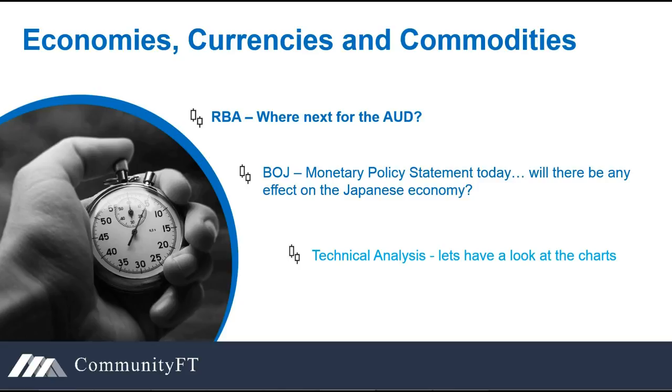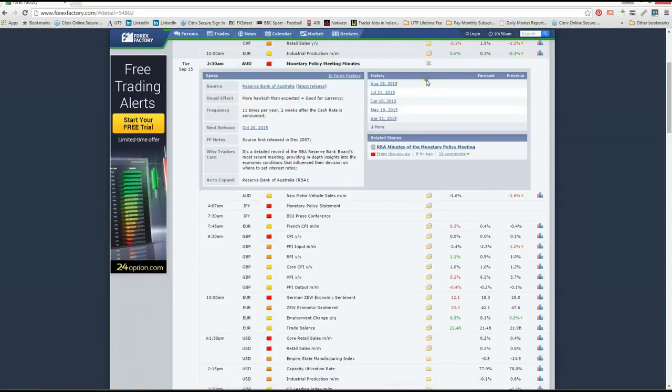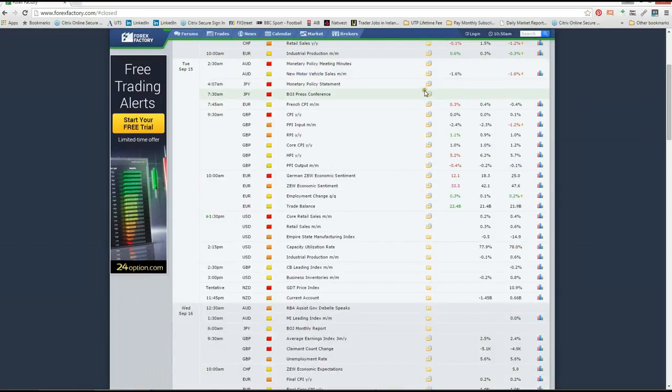So moving swiftly on, let me take you over to Forex Factory for the news releases. You'll find all the information here about these two news releases, so it's worth a read. But in general, guys, things are fairly neutral across the board between the RBA and the BOJ. No major news as such. So let's see how those have affected the market.